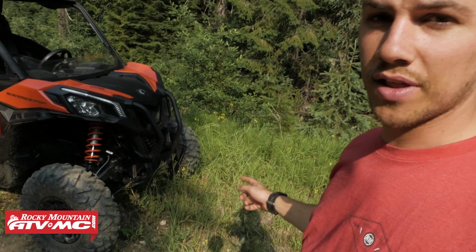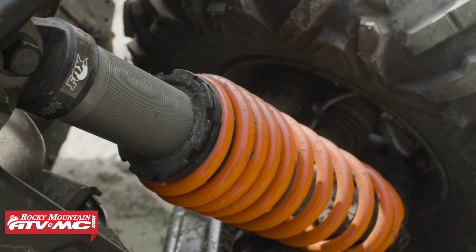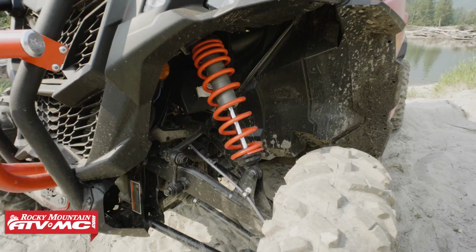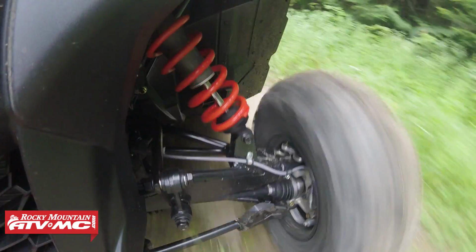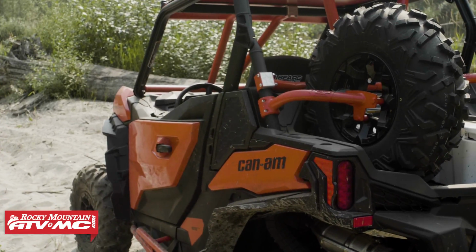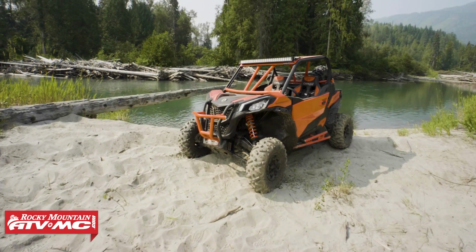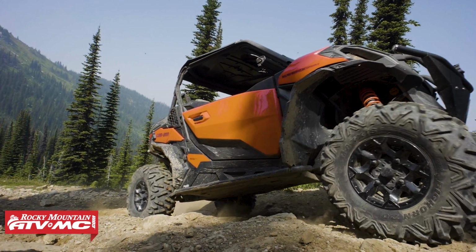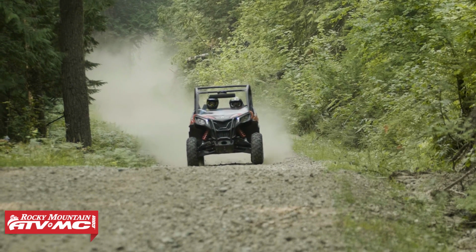A couple other things they've done with this is they've laced it up with the Fox Podium 2.0 shocks, which makes a huge upgrade for the suspension, so you can really take this thing through anything you want to throw at it, and it's extremely comfortable. They've also widened out the chassis, so they have wider doors so you can fit a little bit better in it compared to the Can-Am Maverick Trail. And they've got 2 more inches of ground clearance. So it's a really versatile machine, and I'm excited for this machine to be showing in Can-Am's lineup right there in the middle.